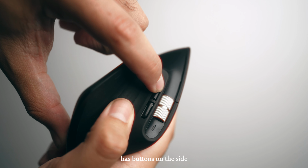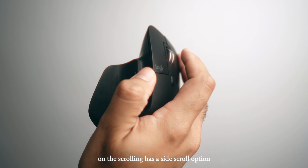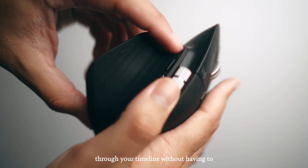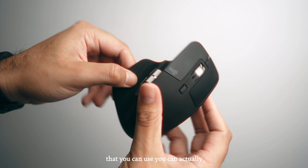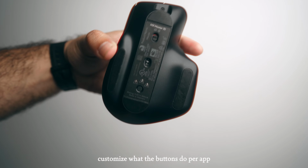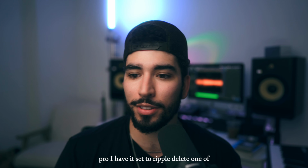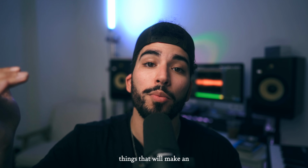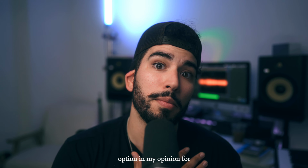It has buttons on the side. It has an extra button on the scroll wheel. It has a side scroll option, so if you're a video editor, you can scroll through your timeline without having to hold shift. It has a button under your thumb that you can use. You can actually customize what the buttons do per app. In my Premiere Pro, I have it set to ripple delete, one of those customizable things that will make an actual impact on your workflow. This mouse is really the best option in my opinion for the price.